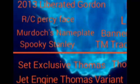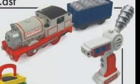Spooky Stanley. An RC Spooky Stanley was intended to be released around 2011, but it was cancelled because his remote made scary screaming sounds which were too much for little kids. His regular Fisher-Price RC counterpart was cancelled too, but the reason is unknown.